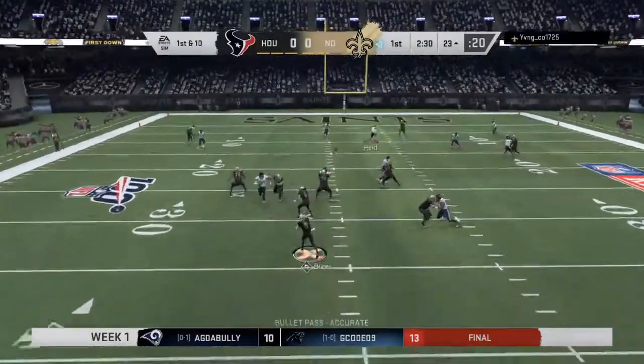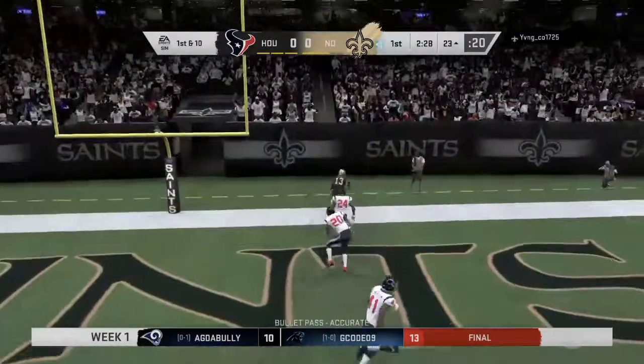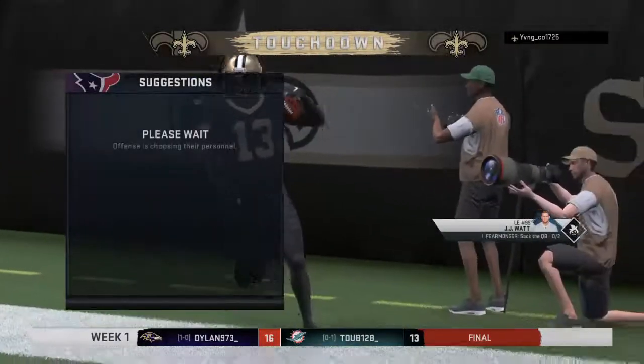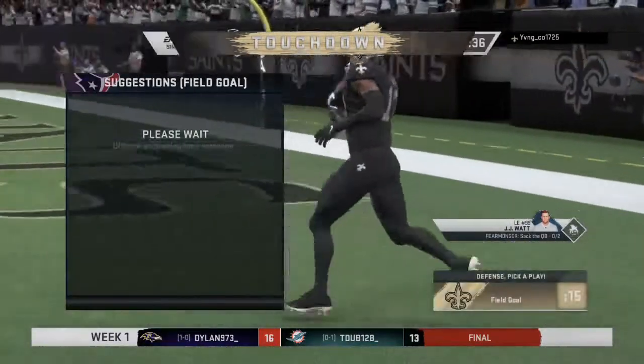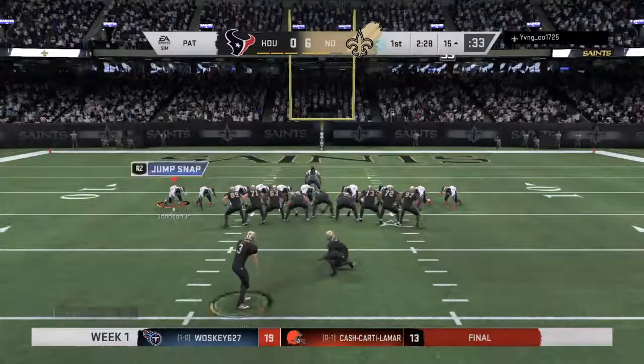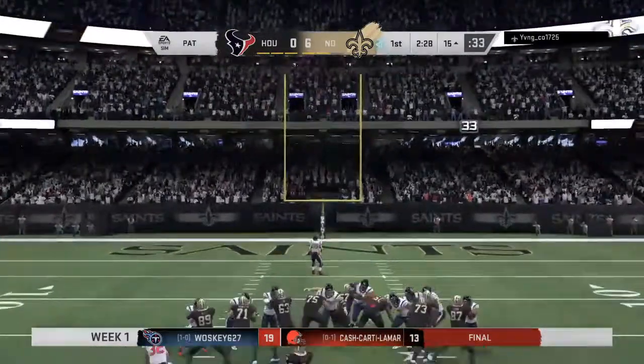Throwing on 1st down is Brees, looking for Thomas. He's got him. Touchdown, New Orleans. Michael Thomas there to make the grab. And they are able to strike first here on their opening drive.